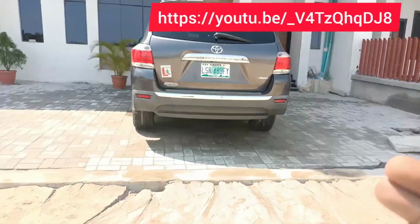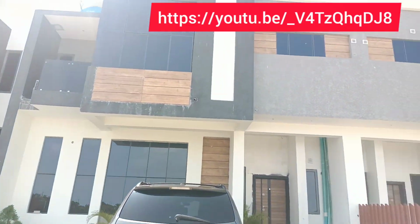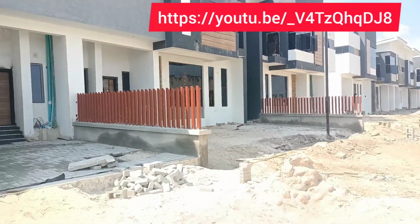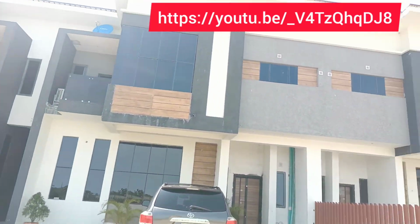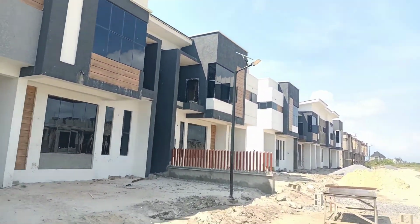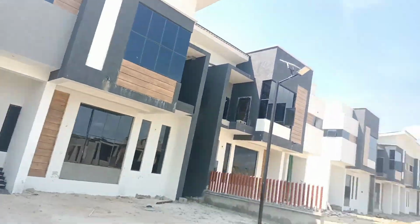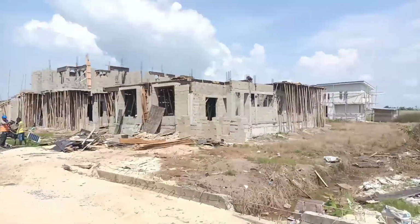So we have one here. You can have one here and park 2 on this side. That is if you have a car for yourself, for madam, and probably for your children. So it is enough. And you can see the ones who will be delivering by December 18th. We have some other ones around here too.